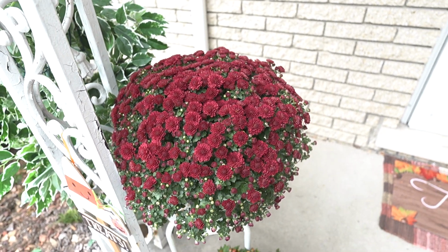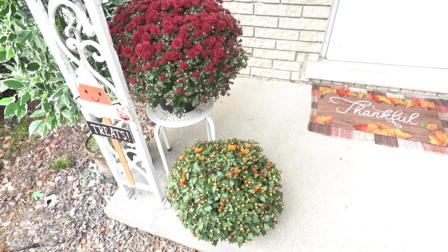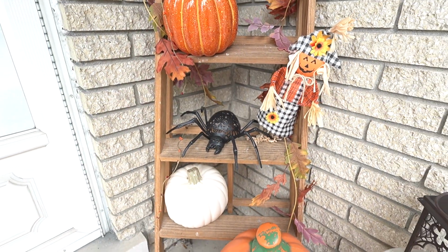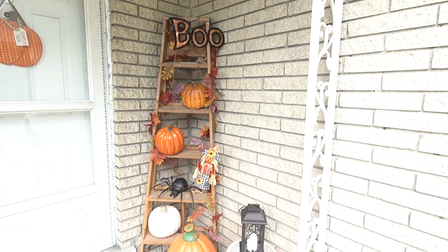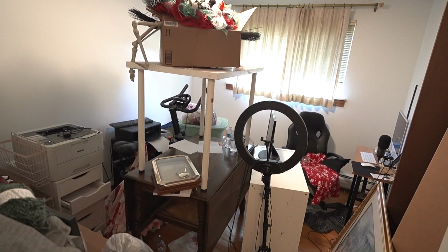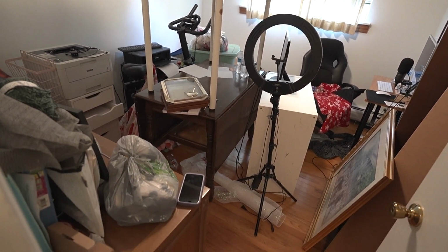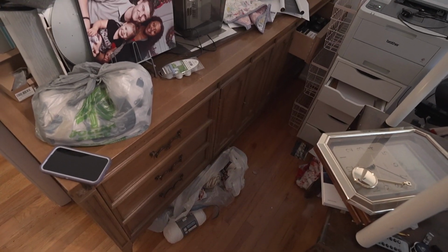So really quickly before we get started, I wanted to show you an update of the porch. In the last clean and decorate video I did a ton of cleaning. I know that it didn't look like I was going to do a lot of cleaning in that video, but it actually is packed full of cleaning if you didn't see it, plus all the decorating. But I did update some things on the porch. I added a spider from Dollar Tree and some cute little mums from a local place.